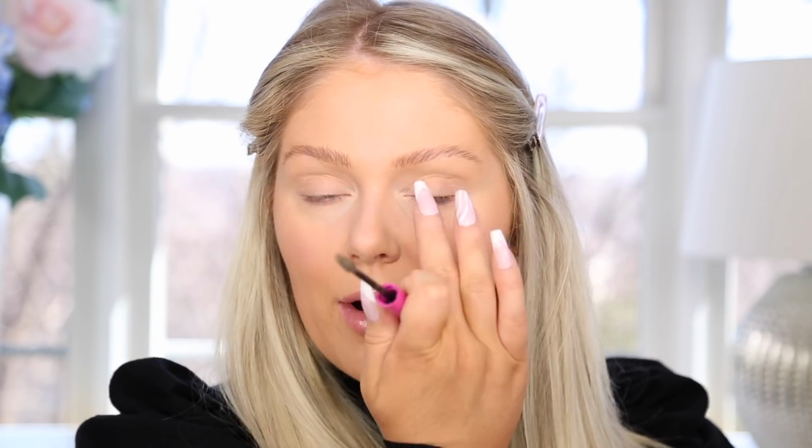Yeah, I feel like this brow where I kind of started in the back and then just feathered to the front looks actually really good. Like I'm not even gonna go in with any pencil. I like the way that it looks a lot actually.